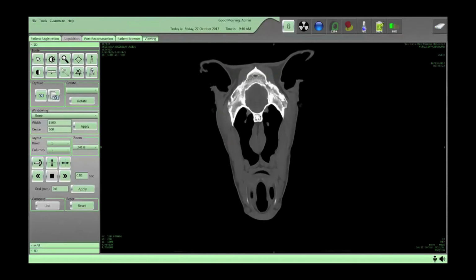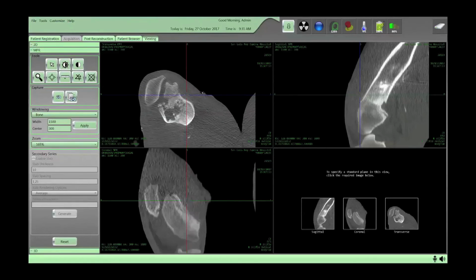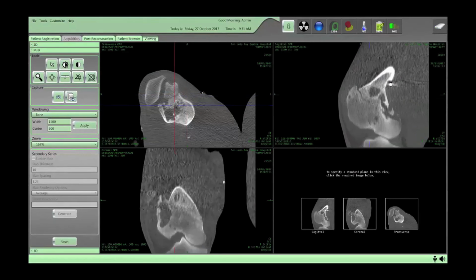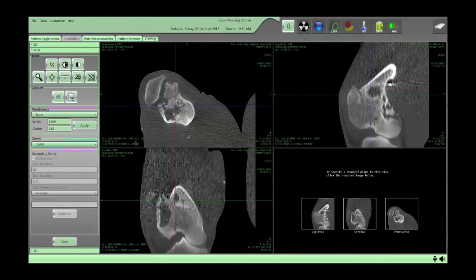The expense of the BodyTom is not necessarily justified just by the cost of the scans themselves, but it is easily offset by the procedures that are generated from the diagnostic imaging that we can do, especially with the wide range of diagnostic imaging that it has opened up for us. So it creates a lot of open doors, it generates a lot more work, and allows a higher revenue stream than just the charging for the imaging itself.